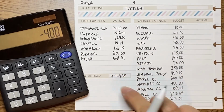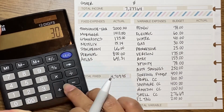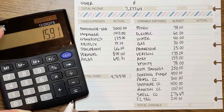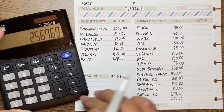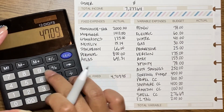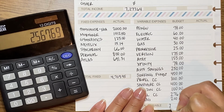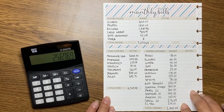Okay, so if we add all this up and then this up, it should total up to this again. So let's do that. 78 plus 60 plus 40 plus 30 plus 25 plus 175 plus 155. 78, 250, 400, 300, 400, 100, 276, 69, 200. 25. I'm gonna add this before I write it down. Make sure I got it right. All right, it adds up. So then subtract this back again. Okay, so that's my total variable, $2,567.69.